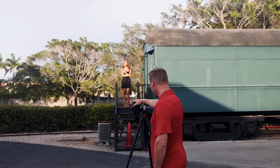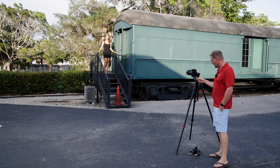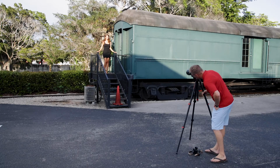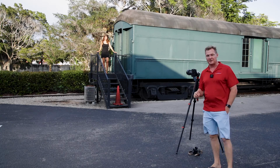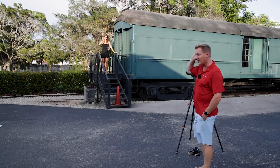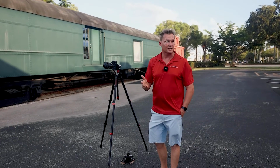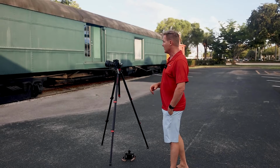Good, perfect. All right, so if you look at these exposures, she is way underexposed, and that's totally by design. We did that on purpose. We want to underexpose these images because I just wanted her face to be the one thing that's exposed properly for the camera. In fact, if anything, I may have even underexposed her face a little bit, but that's okay. I can bring up those shadows in Photoshop or in Lightroom.